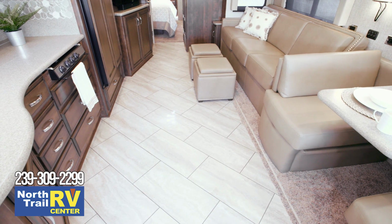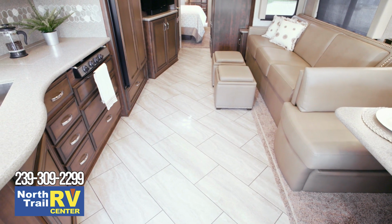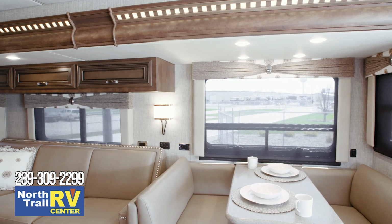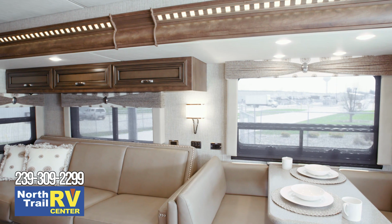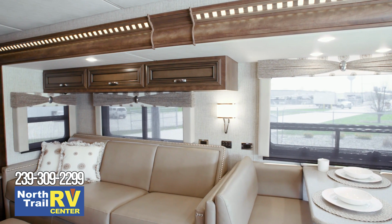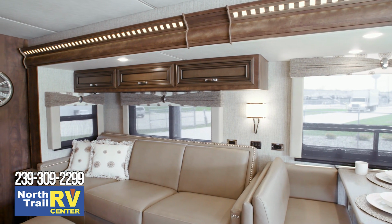In the living area of Floorplan 3609, you'll see our Seneca Decor package paired with available vinyl tile flooring. You have several options for furniture arrangements, including a hide-to-bed sofa, a bunk sofa, or dual recliners. Featured here is a Flexsteel jackknife sofa with stylish nailhead trim, 2 storage ottomans, and a dry bar.